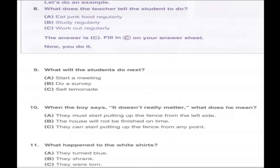What will the students do next? A. Start a meeting. B. Do a survey. C. Sell lemonade.